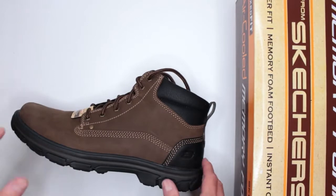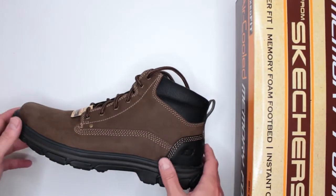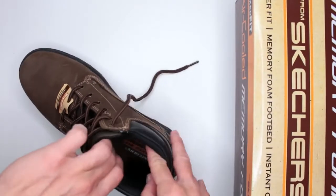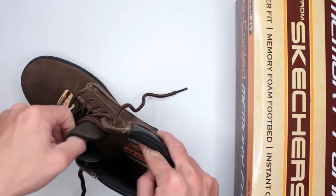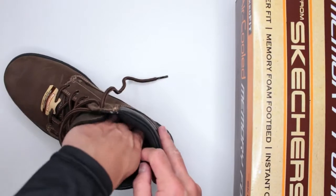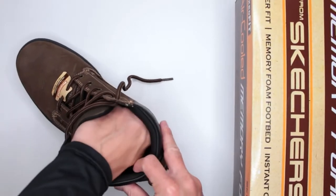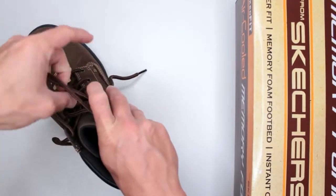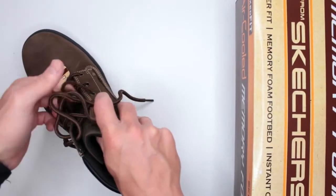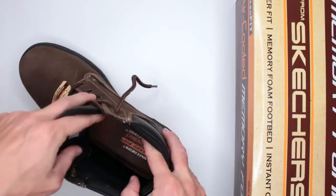15, wow, great job. Now, there are a few other factors that contribute to the comfort level. Another one, of course, would be the inner sole. And here we have the famous air-cooled memory foam from Skechers. Unfortunately, this one is not removable, but I will try to show you, as I don't know why Skechers, some of the boots, they just make a non-removable inner sole.